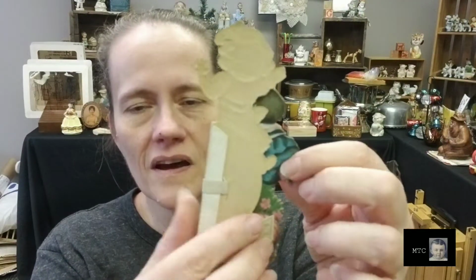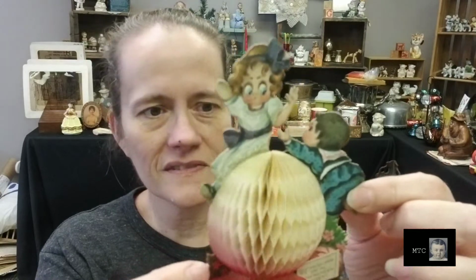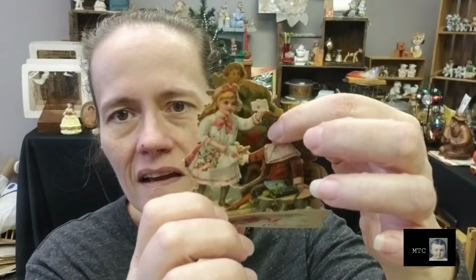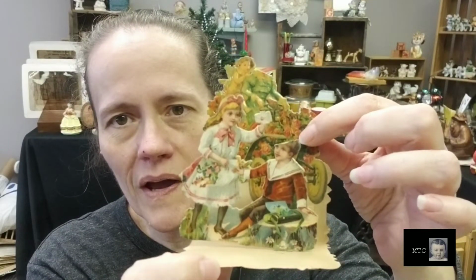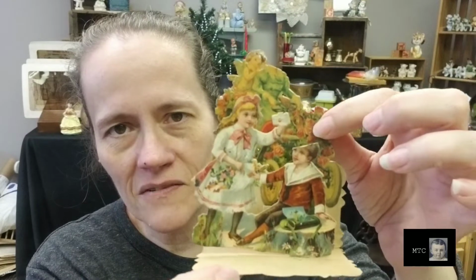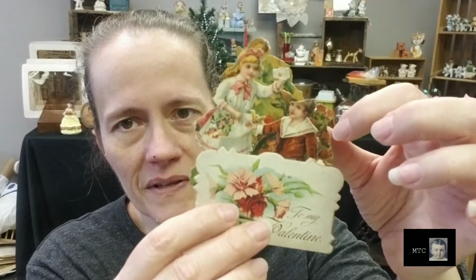I love these little honeycomb ones. Look at that. Isn't that gorgeous? I got this little one, and it's one of these little pop-outs. His head isn't missing. It's bent down, and I don't dare fold it back up right now because I'm afraid it'll break off for good. But isn't that sweet?